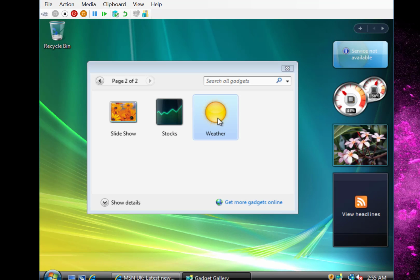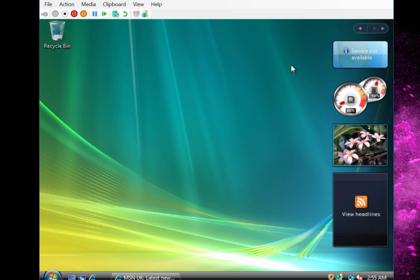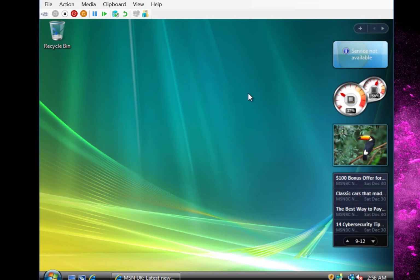Oh no, it doesn't work. But there you can see. So I've got my CPU monitor, and I can get some news headlines via RSS feed. Let's give that a try.